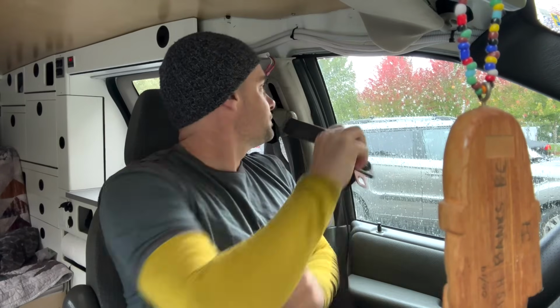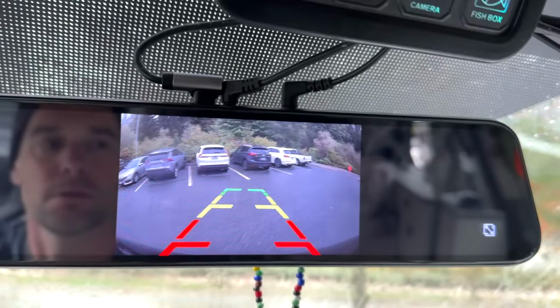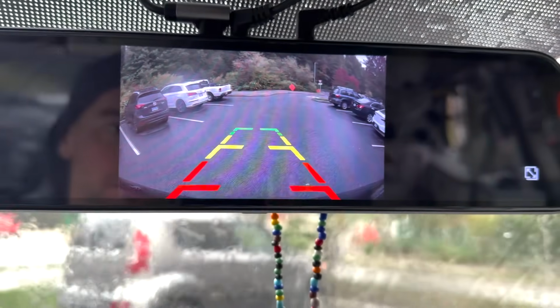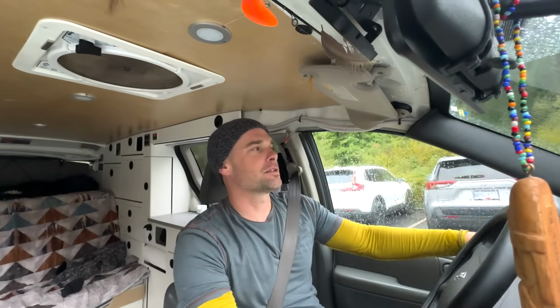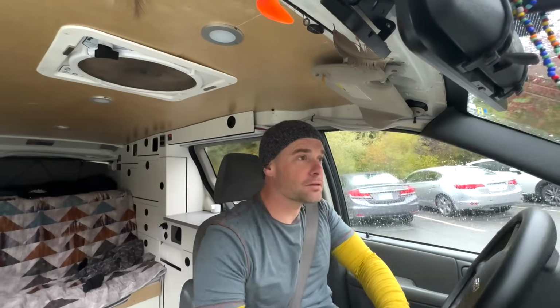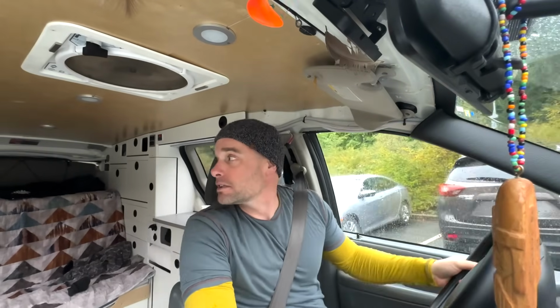We'll see. Anyway, I'm gonna go see Lonny. See if I can get across the bridge. I love that little backup camera. That's that Wolfbox G-900 or something. This good little, oh, I'm going the wrong way. Pay attention, Joseph, pay attention.